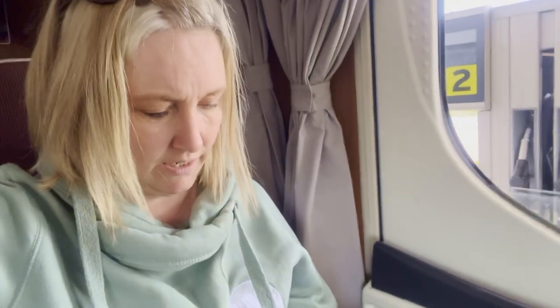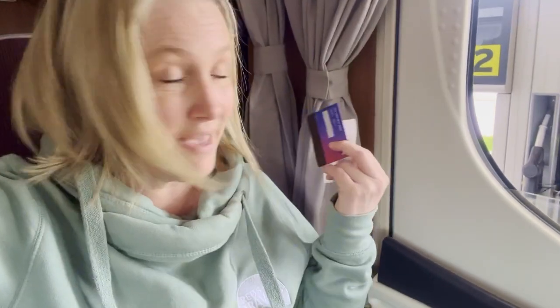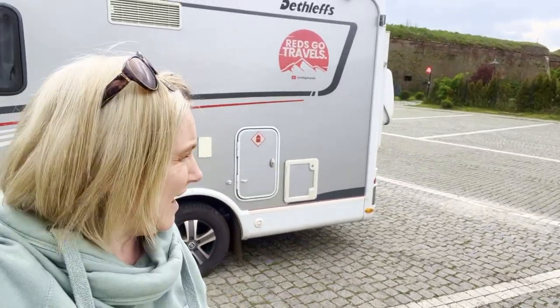So we just filled up with diesel, empty tank, or nearly empty, wasn't it? We put in 70 litres. It came to 486 lei, but here they're doing the diesel at £1.24 a litre. Best price we've had yet. Awesome. Bargain. So we're in Alba Iulia, I think that's how you say it.